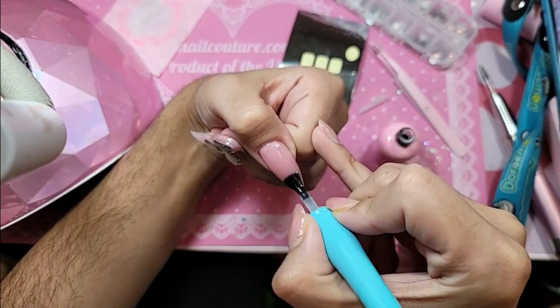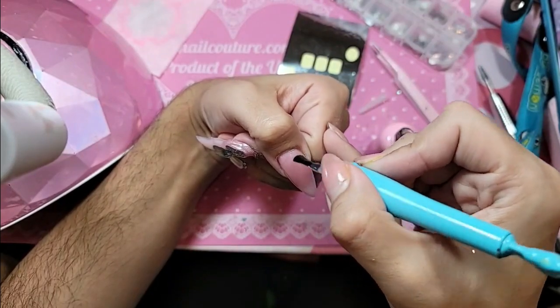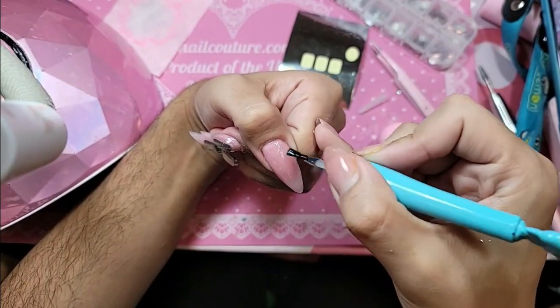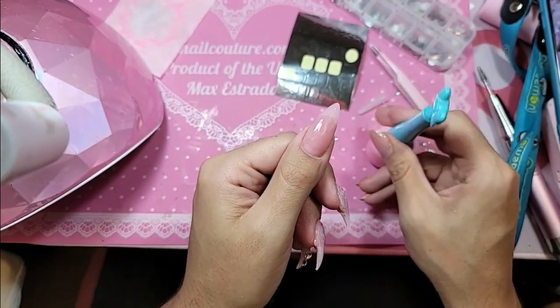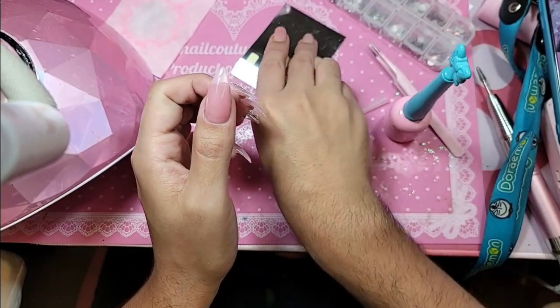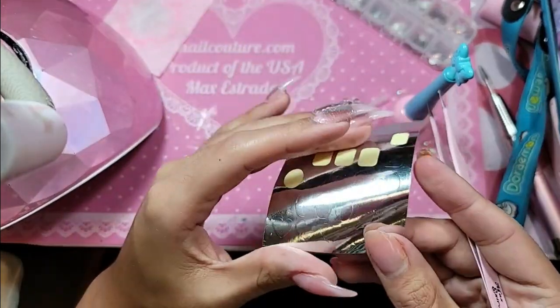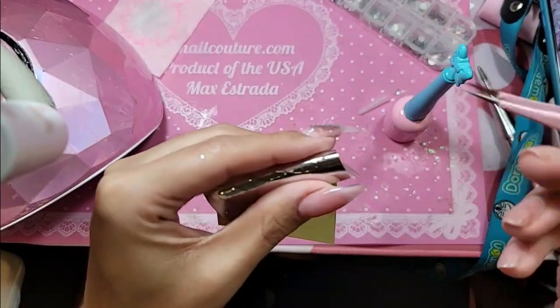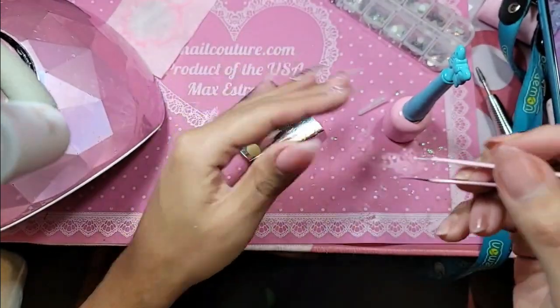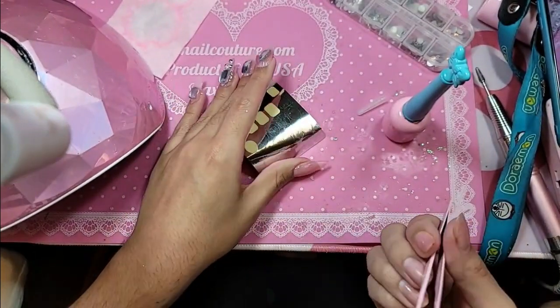A nice even coat of clear press-on gel. Make sure there's no dust or residue on your tweezers. Make sure they're clean.